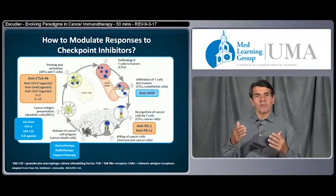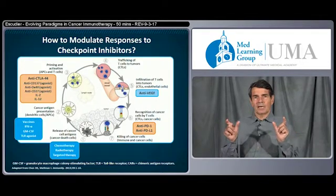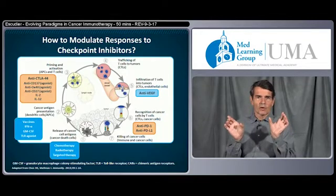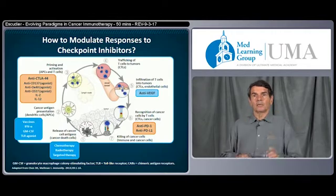And finally, maybe combine anti-PD-1 and anti-PD-L1. This is also one interesting approach, which might be to combine both blockade on the T cell and the tumor cell side, which can also synergize to improve the way immune checkpoints are working here.